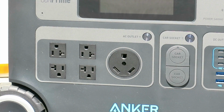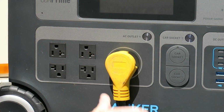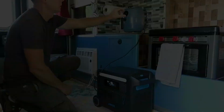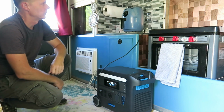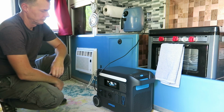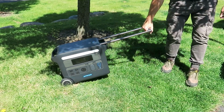performance. Thanks to HyperFlash technology, the PowerHouse 767 can be charged from 0 to 80% in just 1.4 hours. You can also recharge it in under direct sunlight within 2.5 hours using 5 200-watt solar panels. At $1,400, it's definitely an investment, but hear me out, it's like having a personal mini power plant that fits in your car.